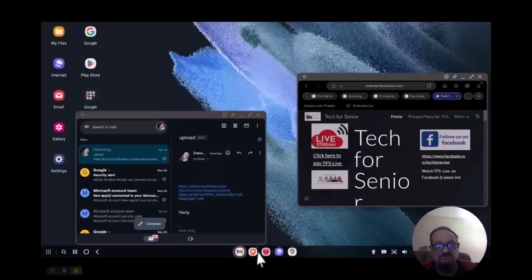As you can see, along the taskbar here, you can pin applications to the taskbar. I have Gmail pinned to the taskbar. I have the Brave browser on the taskbar. I have what's called Canine Mail on the taskbar. This is the email program that I use on my Samsung cell phone. This is the Samsung browser with the Tech for Seniors window open.